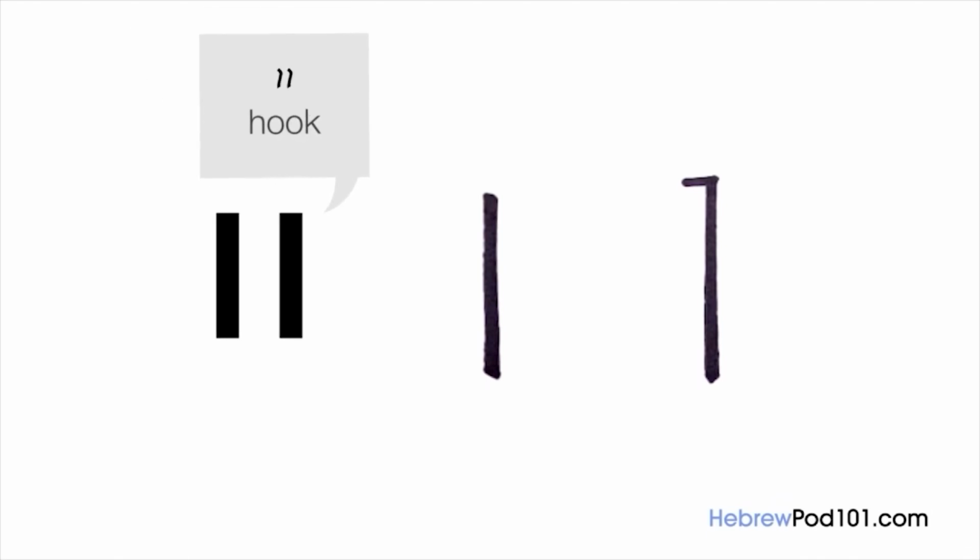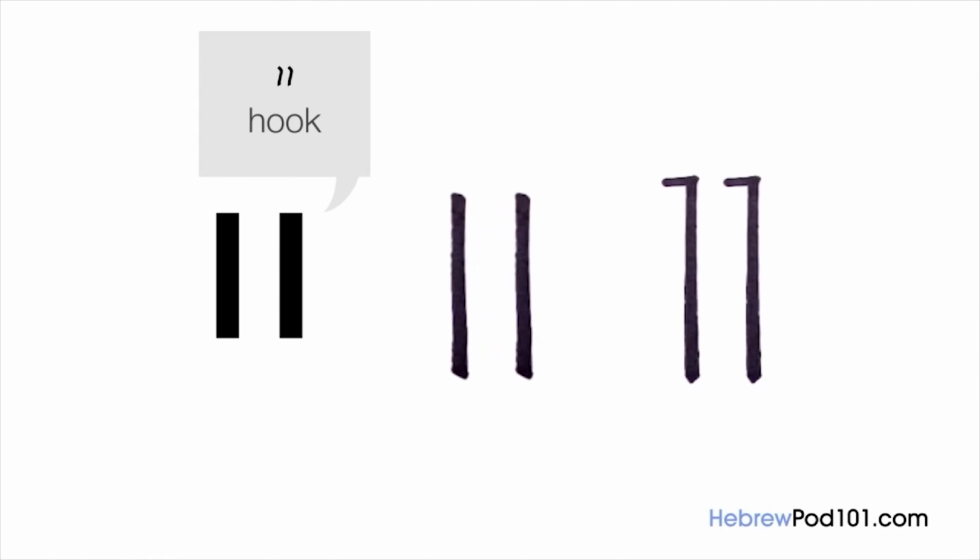In Hebrew, Vav is not only the name of the character, it's also a word by itself. It means a hook. Doesn't Vav look like a hook? You can write this word like this. It's just the letter Vav 2 times. If you want to add nikud, it will look like this.